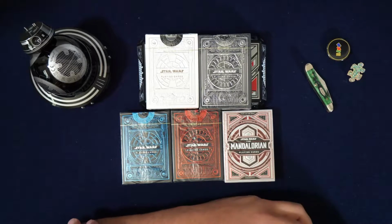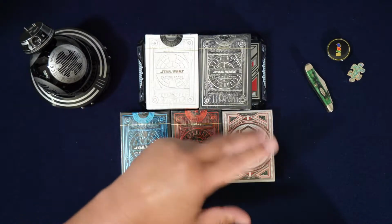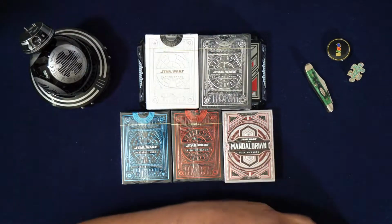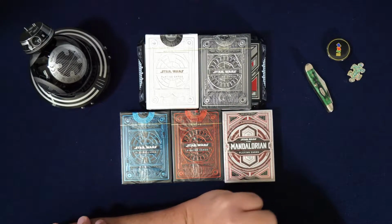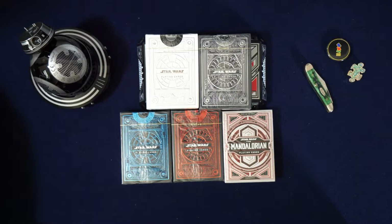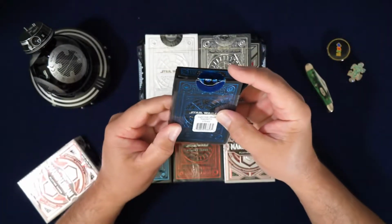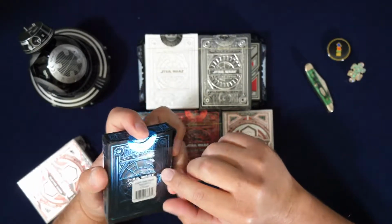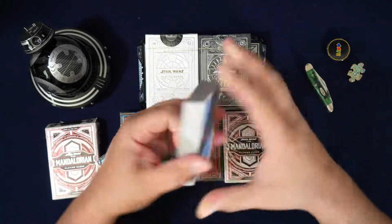I know there's a ton of videos on these decks already. You could probably find one for these, and they just kind of say, hey, look at how cool they look. But they actually handle really, really well. I have some broken in, actually. Oh, and this one they were selling everywhere. I think these are from Target, maybe. I can't remember where. My wife bought me some.